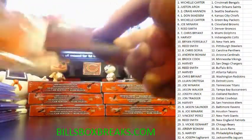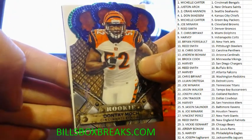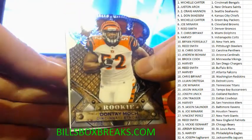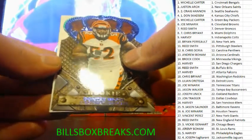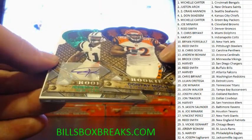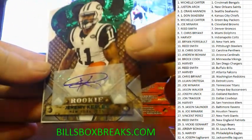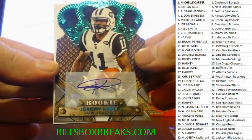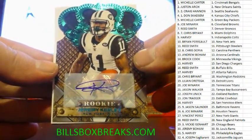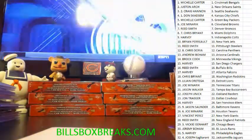All right. Pack number four. Ooh, we got some green behind there. It's going to be an emerald. It's going to be out of 10. Ooh, I love the emerald ones. Let's get a biggie. Dante Mock. Yeah, not a bad one. Jeremy Curley. The Jets. Beautiful green on green. And that's out of 10. 3 out of 10.